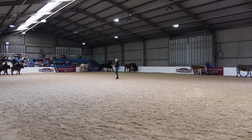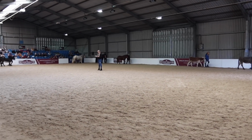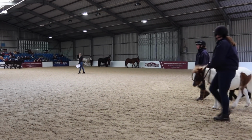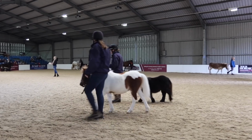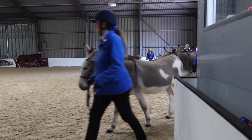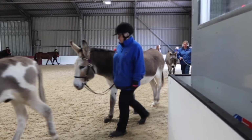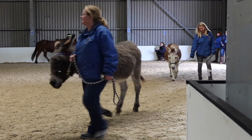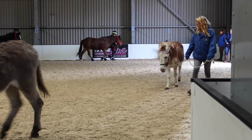So next up we have the Donkey Breed Society. Now the Donkey Breed Society isn't actually a rescue, but they are there to educate the public into the care of the donkey. The Donkey Breed Society exists to promote the donkey breeds and to encourage and educate those interested in donkeys and their associated activities.